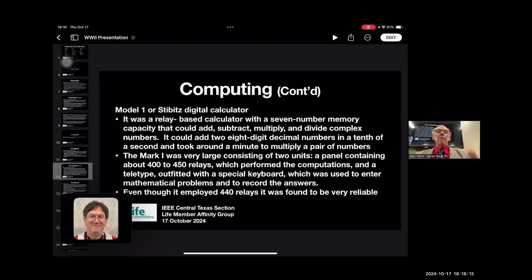So we're not talking about a calculator in your hand. We're talking about a massive machine. And it was used by the military for some special purpose things. Not quite a computer, but I thought it was interesting because it was a beginning.